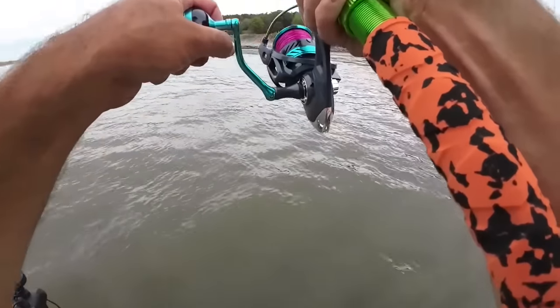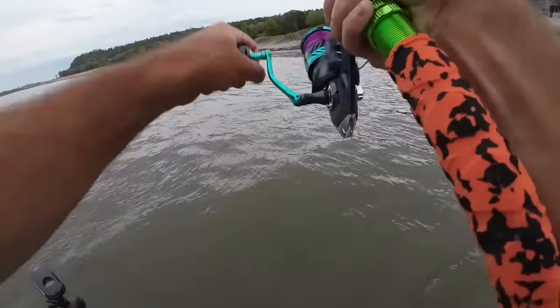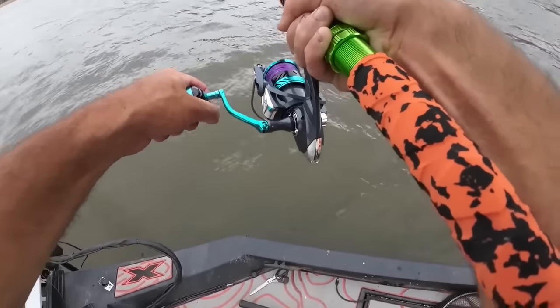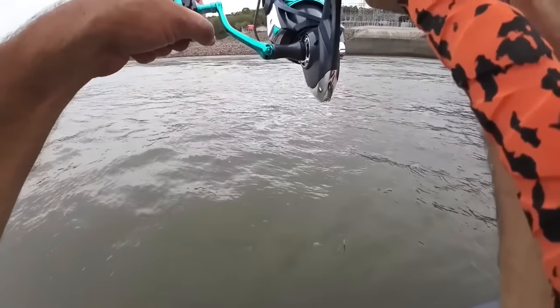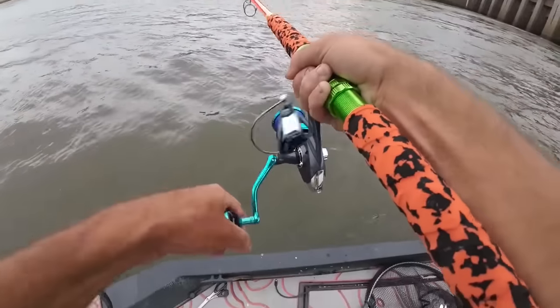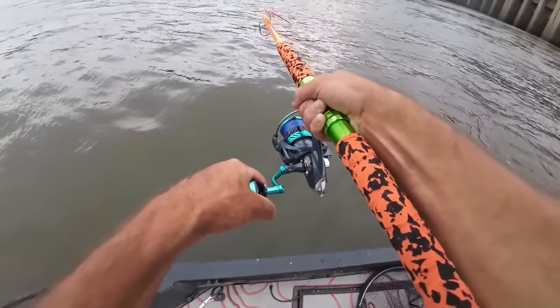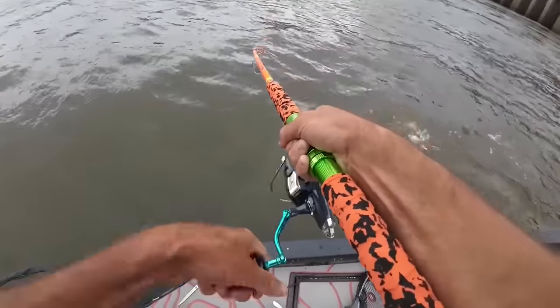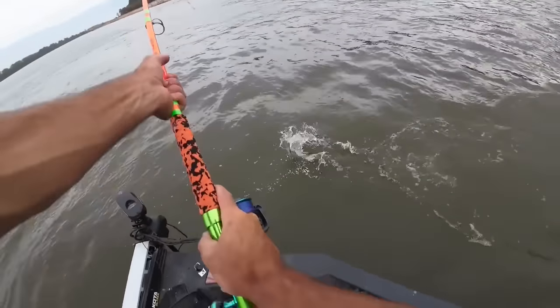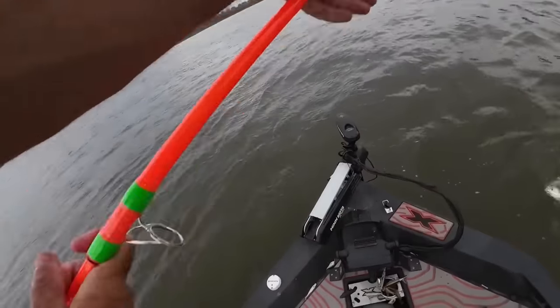Come on up, don't be a drum. Be a striper. Be a striper. It ain't a striper. Oh, he's getting bigger. Okay. Might be a striper. Might be a catfish. Oh, is that a big drum? Drum. It's a big drum, to be more exact. Hey. That's a big drum. That is a big drum.